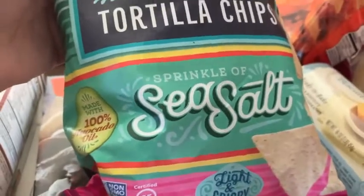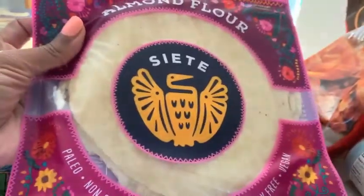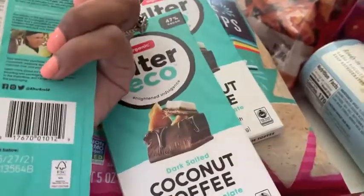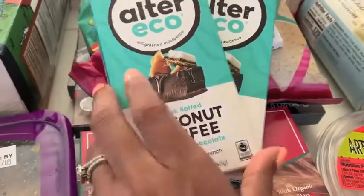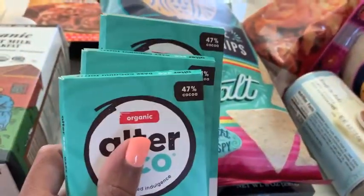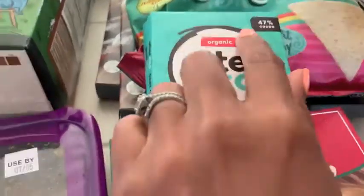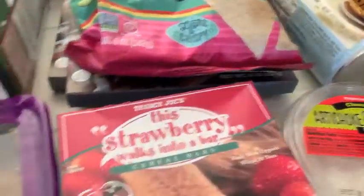And then for my local health food store, I picked up 2 of these sea salt tortilla bags. I picked up 2 of these almond flour tortillas. And then 3 of their dark chocolate bars. 3 of these with sea salt. So, actually, I'm looking at them. I think I picked up the wrong ones. Yeah, I did not pick up the right ones. That's fine. We will use these for s'mores or something because they're only 47%. Typically, I pick up the ones that are over 70 or 80%, but that's all right. I will use these to make something with my kids. So, and that is about it.